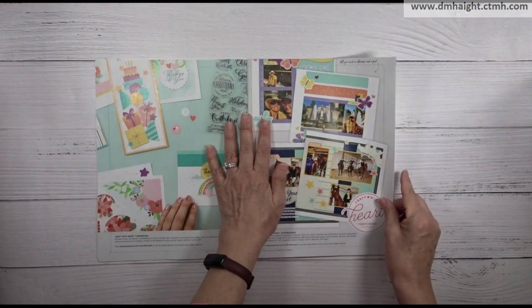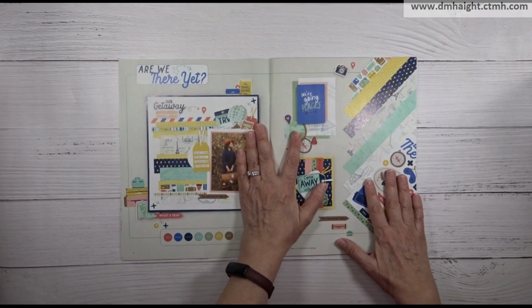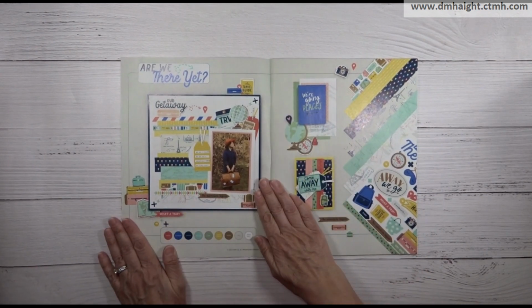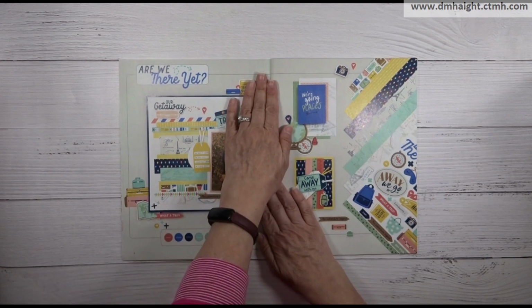First couple pages are about the Craft with Heart subscription program. And then we get into our first collection. This one is called Are We There Yet? It's a great travel collection. Colors are papaya, bluebird, sapphire, glacier, sage, honey butter, toffee, linen, and white daisy.